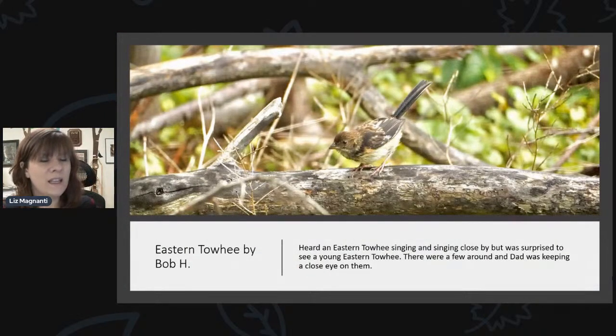Here's what an Eastern Towhee fledgling looks like. So you can start to see some of the characteristics that it shares with its parents. It's got that long, dark colored tail. You can see a little bit of the kind of chestnut or rufous colored sides there.